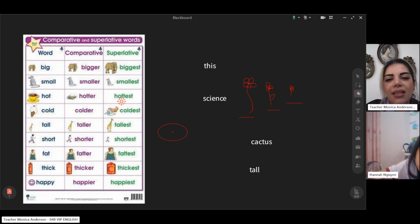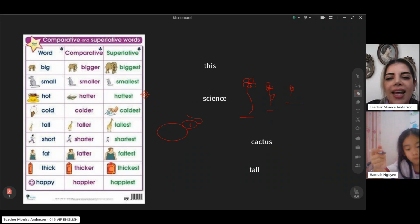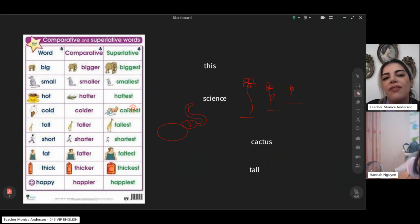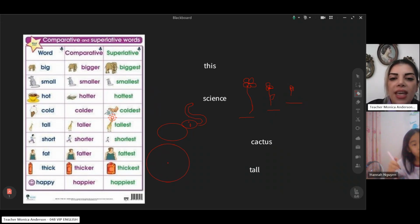for example, this is... okay, give me a moment. Okay, this is an elephant. Let me show you. This is my elephant. Okay. So this is my elephant. Okay. This is baby elephant. And this is mommy elephant. Look, this is mommy elephant. Bigger.